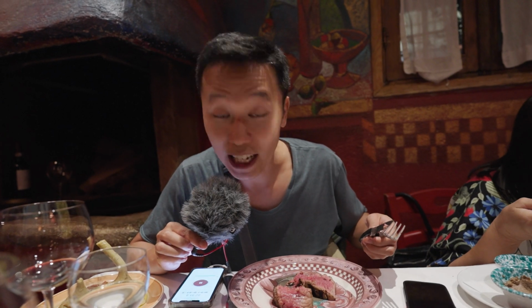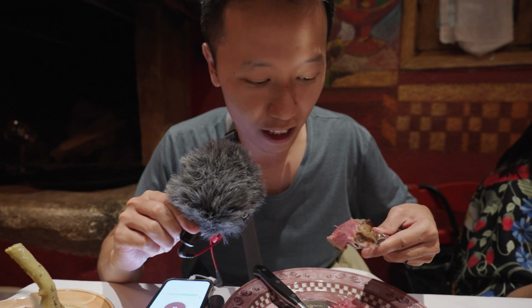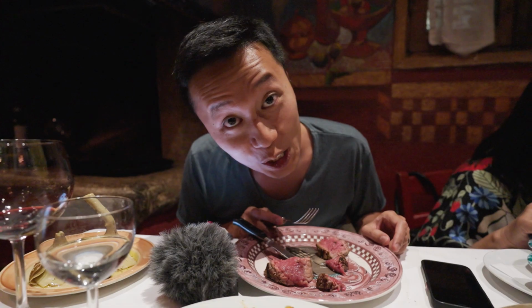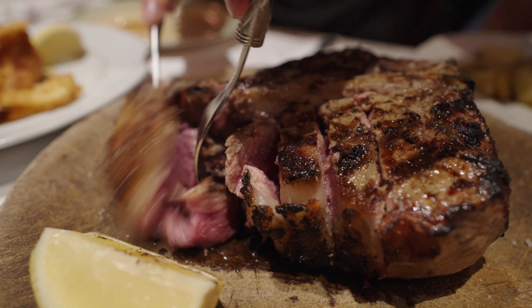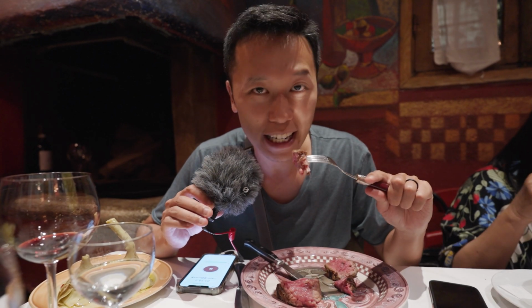I think I'll try the tenderloin first. I'll cut myself a slice. It's so tender. You don't even need a knife. Wait, let me try something. You don't need a knife. Super pink on the inside. There's a little bit of sinew, but the char looks amazing. The smell is incredible. So beefy. Oh, I forgot to add that bistecca has to be aged at least 2 weeks. I think it's added a little bit of the dry aged flavor to it.